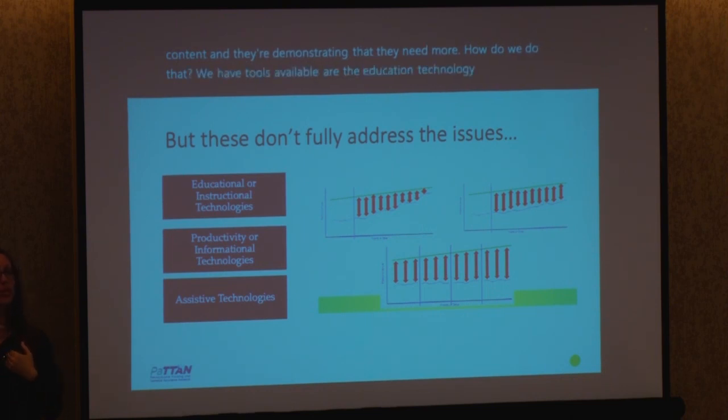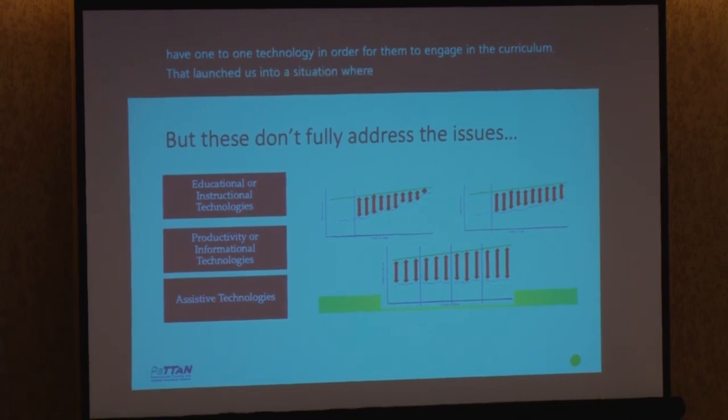I don't know if you knew this, but anybody who's been around me knows that I did some research. There was a 43% increase in the purchase of technology for students during the pandemic. Shocker, right? We had to have one-to-one technology in order for them to engage in the curriculum. That launched us into a situation where most to all students have the tools available to them, and the tools that were purchased are universally designed in a way that assistive technology features are built in.